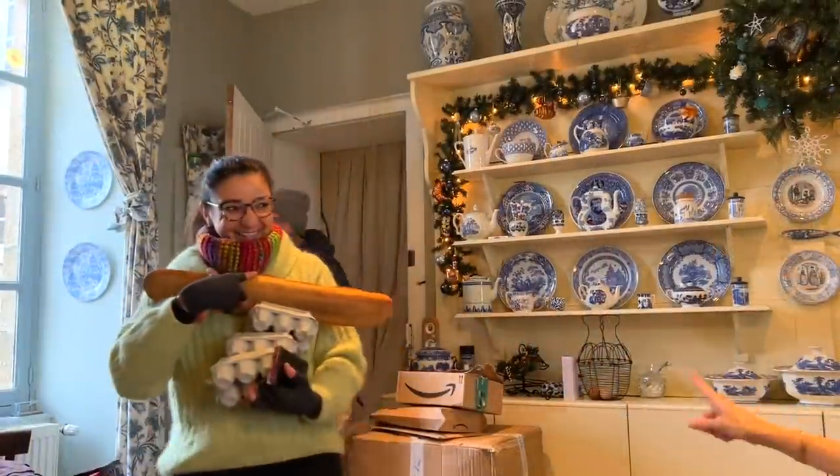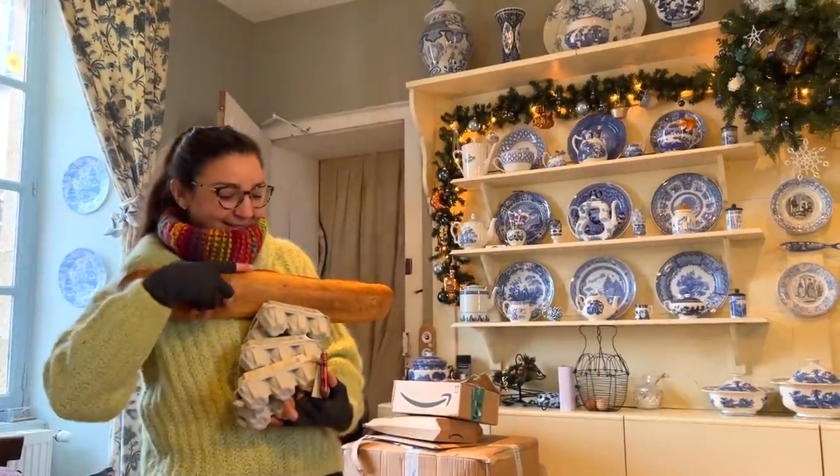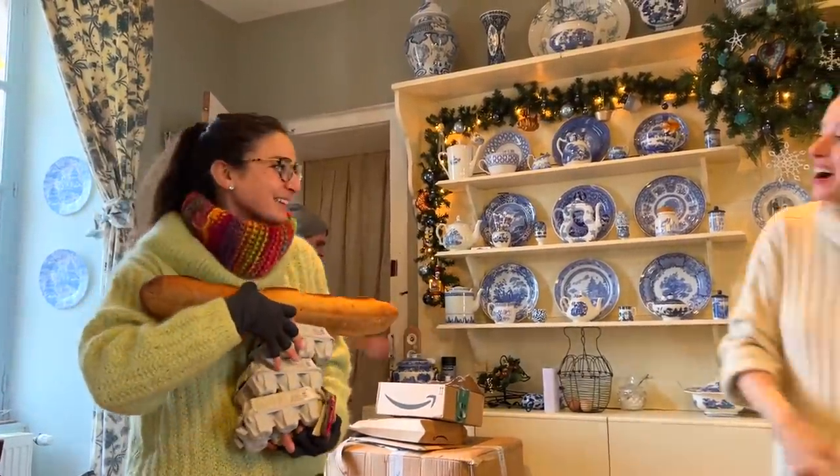And now Natty's not here. She's just popped out to get me eggs. It's really sweet of her because I'm going to make the Christmas cake. This is real Christmas elves. You two are amazing. The egg pop.